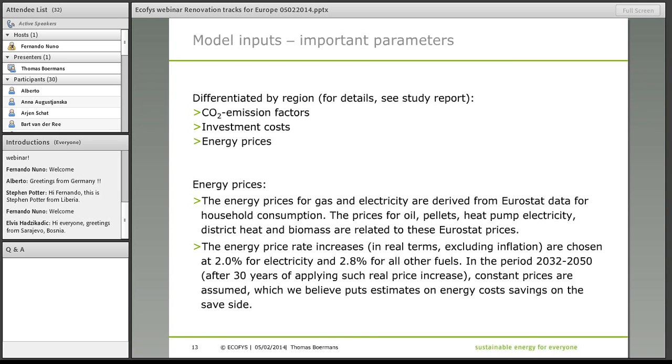After a certain time, we assumed that they would be constant, because after 30 years of applying such a real price increase, it would get very high if it always would further increase, and that's something which, for example, the IEA also does not assume, but that at a certain moment there's maybe a balance of the demand and the supply. So at a certain moment, we do not increase that further. But the full information on the energy prices and what they are, you can find in the study.